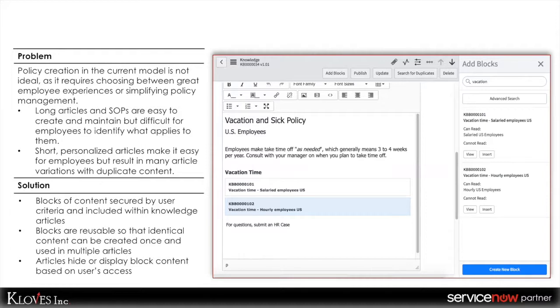What it does, it creates blocks of content that you can tag so that that content will only be displayed to the target audience that it relates to. So these blocks are then reusable so that identical content can be created and then used in multiple articles if needed. The articles then hide or display those block contents based on the user's either HR profile or user profile. Any of those things can be attached so that these knowledge blocks can work.